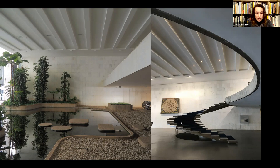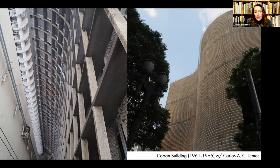Following chronologically, we go back to São Paulo, which is our first stop of the trip, to the Copan building, which was designed between 61 and 66. Niemeyer is involved in Brasilia, so he pretty much does the beginning, like the schematic design, and transfers this commission over to architect Carlos Lemos.